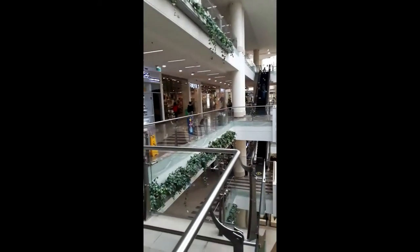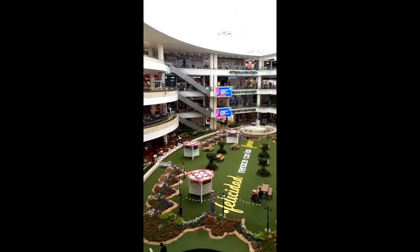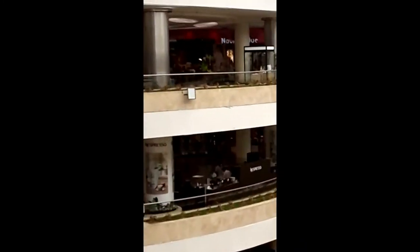Yeah. We are in a mall here. Really, really nice. Beautiful, big, modern mall. It's called Santa Fe, here in Medellin.